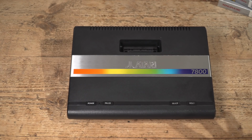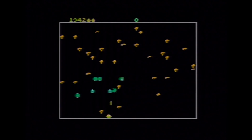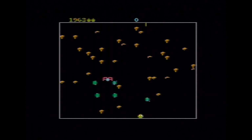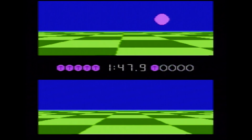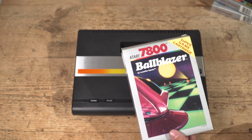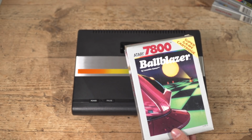However, it doesn't have those massive titles your Sega and Nintendo 8-bits are going to have. Indeed, there's nothing that really stands absolutely head and shoulders above the other Atari 8-bit fare. Ball Blazer's good, but is it worth getting a 7800 just for Ball Blazer? Probably not.